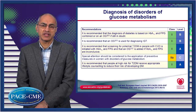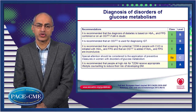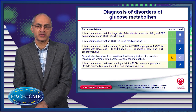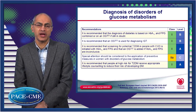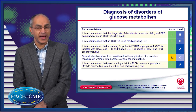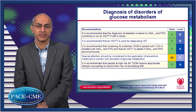All this information has fed into the criteria. Here I'm going to show you the ESC EASD criteria, which was published in 2013, which I was fortunate to be on the review panel. Here it was recommended that the diagnosis of diabetes is based on hemoglobin A1c and fasting glucose, and that the OGTT could be used if still in doubt.